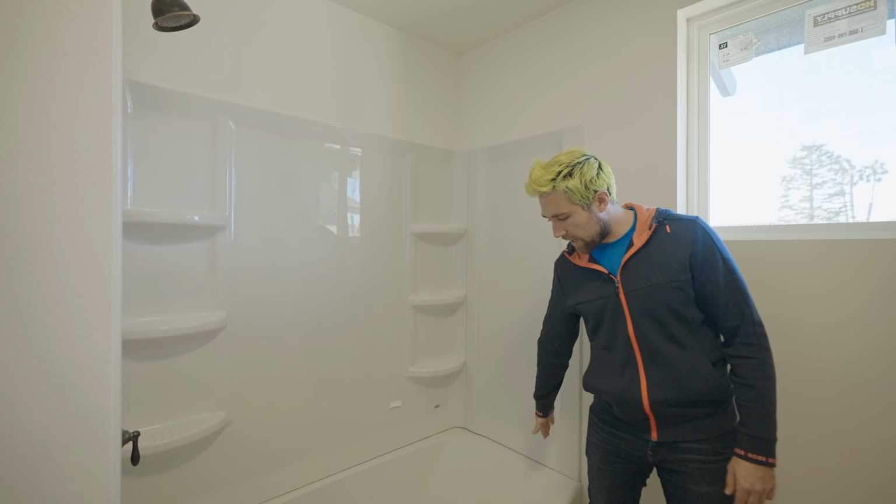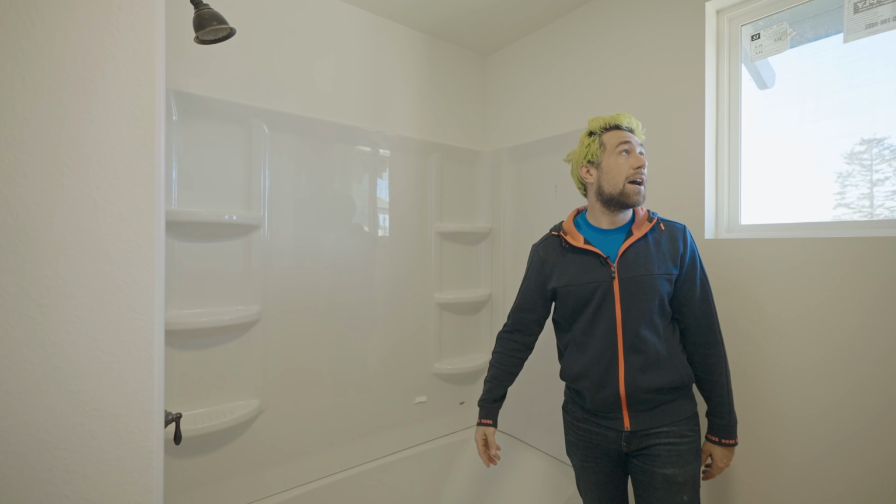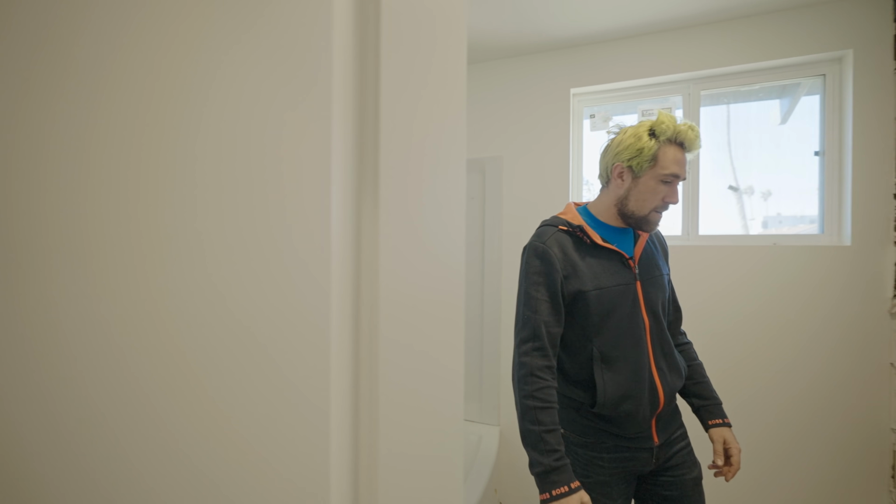And honestly, I kind of like it. I mean, you get a lot of the little shelves here. You get sort of the bowed out tub. I like it. It's cool. So yeah, I'm excited about that. Added a can light over the shower too.